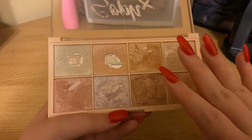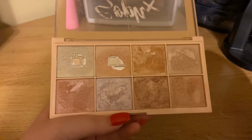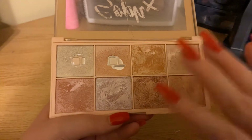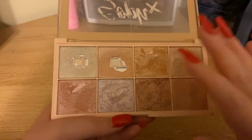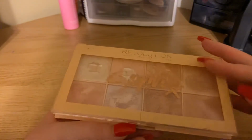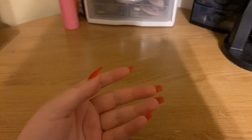The formula, the staying power, they're not glittery. They're like a little shimmery. They give you an incredible glow. Please, please, please buy this. It's $15. You can get it at Ulta. Maybe you'll even be able to find it at Marshall's. If you buy one thing from this video, buy that palette.